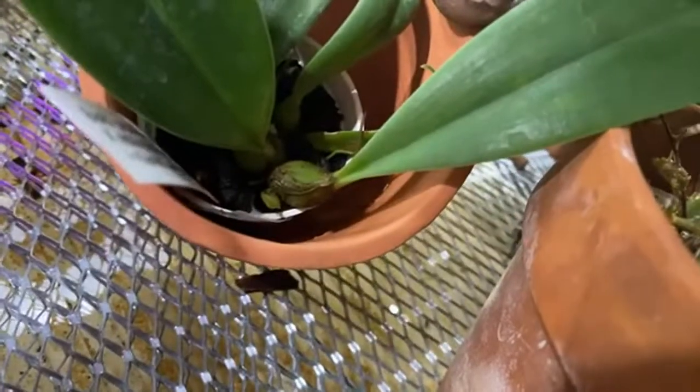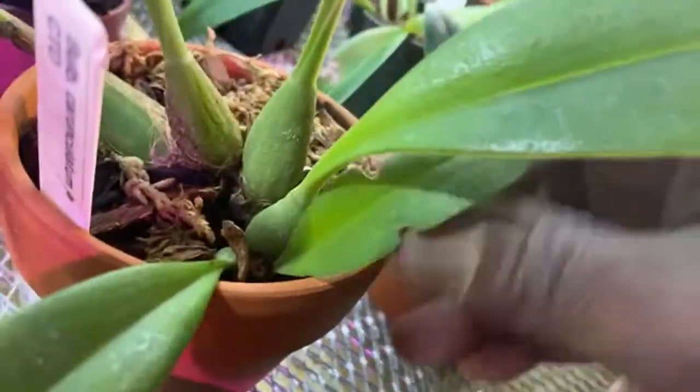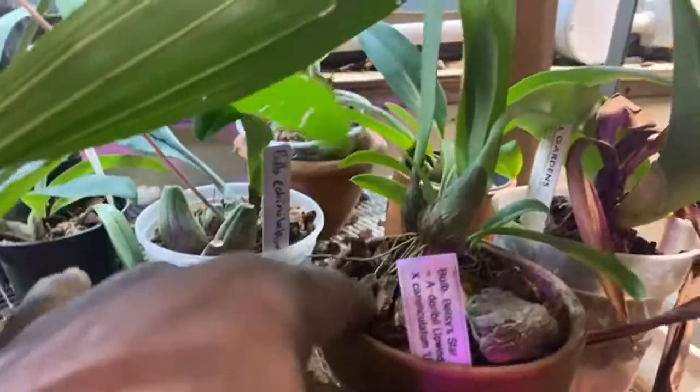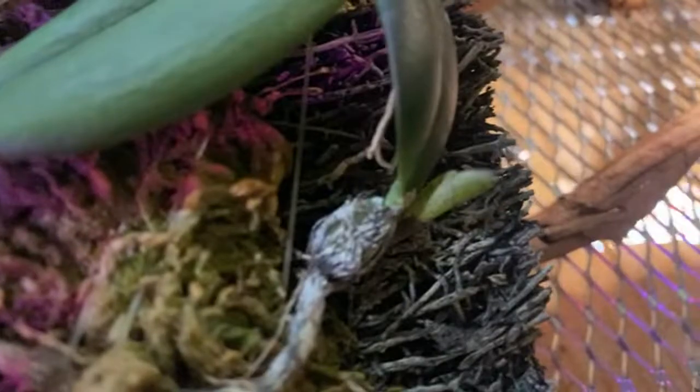There's a little new growth coming up there. Yeah, there's some new growths back in there. But yeah, at least they still all have their leaves and looking pretty good. And even this Bobo that I probably need to give a little more water to does have a new growth coming up, but you can see how crusty it looks.